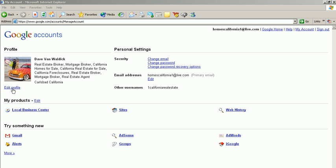But anyway, you got your edit your profile. Below that here under my products, you can see that there's one on there that says Local Business Center, and then right next to that on the right hand side it says Sites. So for me, right off the bat, the first thing I'm going to do for a real estate agent when I'm doing work for them, or a real estate broker, or even a mortgage broker, is I'm going to set up a profile page. I'm going to set up local business directory listings, which is what the Local Business Center is.